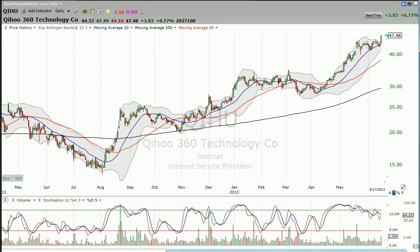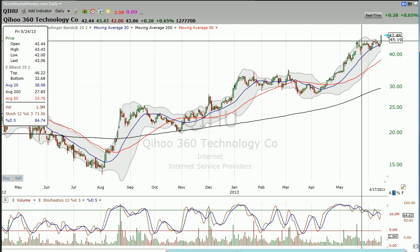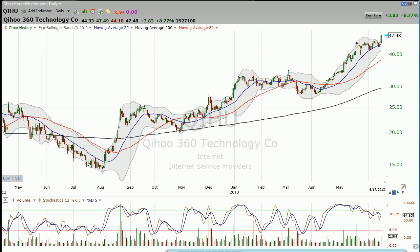This Chinese internet company has been kind of a crowd favorite at Stock Market Mentor and Option Market Mentor for a while now, on and off, but the trend has been pretty clear here, and this is really what we want to look at. What's really relevant right now is this uptrend and then a sideways consolidation, and now a resumption of the uptrend. It's pretty clear cut.